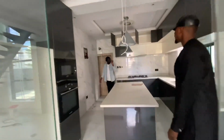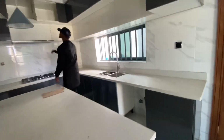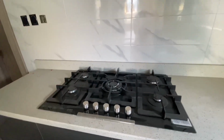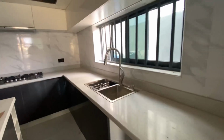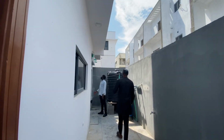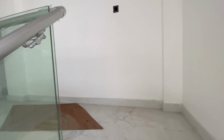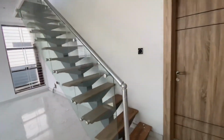And this is the kitchen. Actually cool as well. So there are two stairs. Hi guys, I have no idea what this area is for. This is another stairs. I guess this is a room.